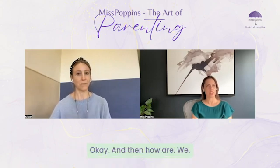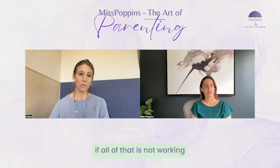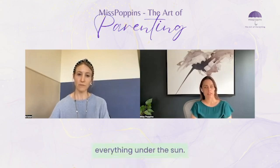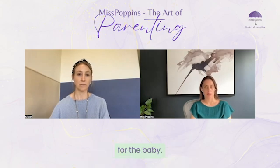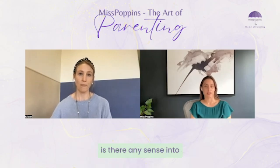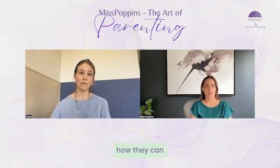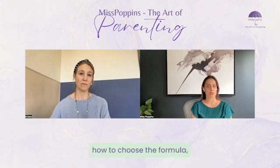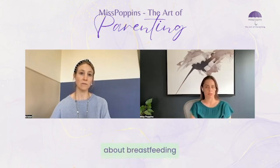Okay, and then how do we envision if all of that is not working? Of course, breast is best is what we hear, and moms are trying everything under the sun, but it's something that is not working for the baby. They have chosen the formula route. Is there any sense into how they can choose that appropriately? What nutritional needs and health factors should they consider? Let's take a deep dive into how to choose the formula, since we've talked about breastfeeding a little bit as well.